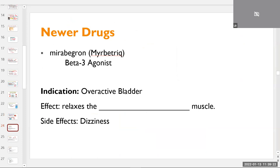Okay, some newer drugs, mirabegron, this one is a beta 3 agonist. Now, knowing it's an odd number, you would think it's stimulatory, but this is the exception to the rule. This one will relax the smooth muscle. In this case, this is the detrusor muscle. When the detrusor muscle contracts, this is going to be what expels the urine out into the urethra for urination.